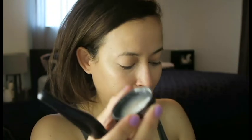And then my favorite Laura Mercier brightening powder, number one. Just put it here onto the lid. I should probably need a little more than that. Take a little bit on the brush and set my makeup.